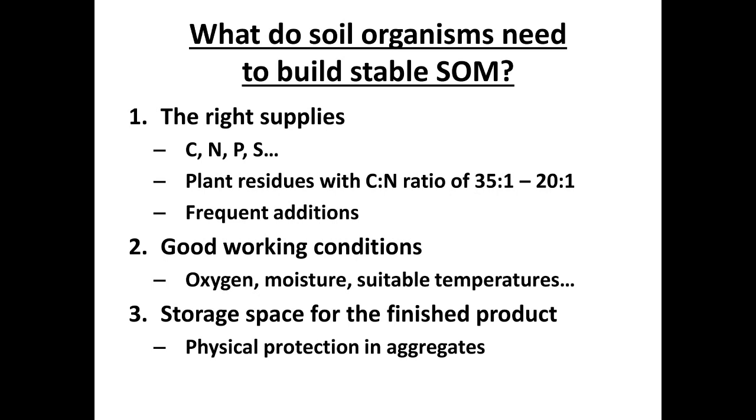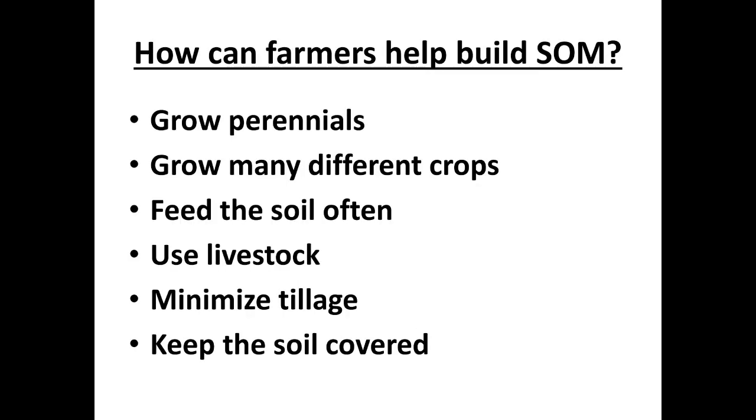The other part that they need is a safe place to put that finished product, those little mummified microbes. They can build stuff all you want, but if it's just getting torn apart afterwards, you're not actually building stable organic matter. So that's where soil aggregates are really important. They physically protect what they call microbial necromass. Like you've heard of biomass, right? That's the living weight of things. The necromass is the dead part afterwards. So the soil aggregates physically protect the dead bits of microbes.